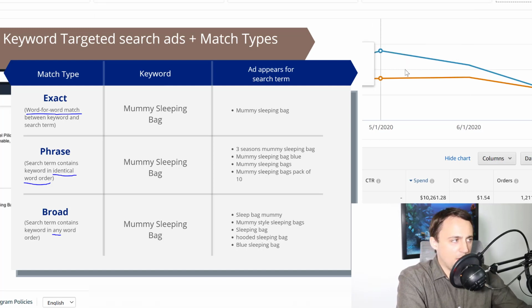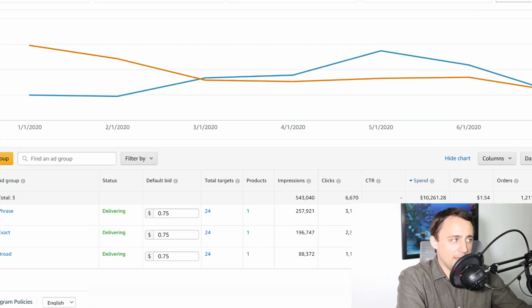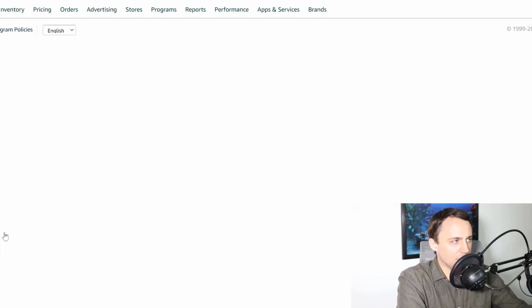And here's an example of a campaign where I did that. I created additional ad groups based on match type. You can see I have one for phrase, one for exact, one for broad. And what you're going to notice when you download your search term reports is you're going to see that there are keywords that you have added that you're not really getting any impressions for. So let's click into this one and I'll just show you an example of this.